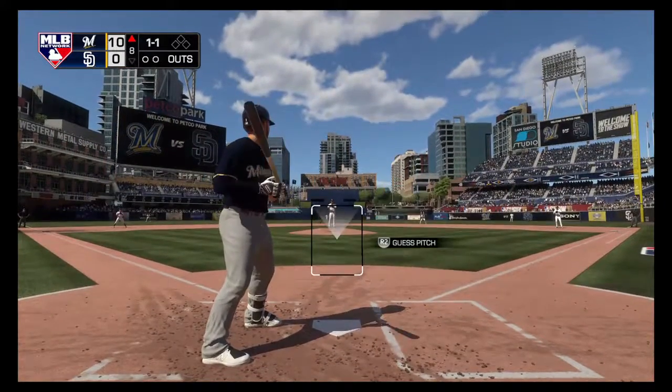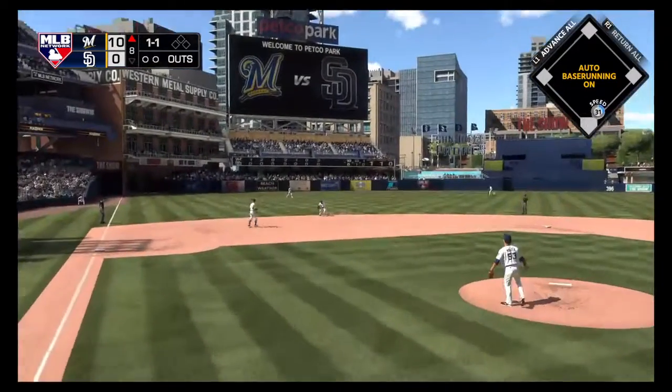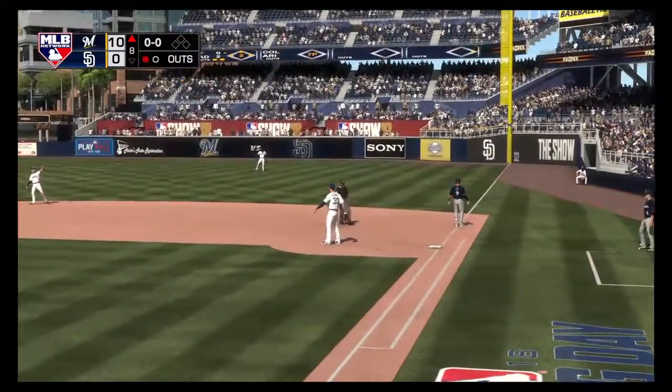Striding into the box, Manny Pena. He'll start us off in the 8th. Hit on the ground out for short. Perella loves it. Throw on to first in time, so the leadoff man is set down to open up inning number 8.